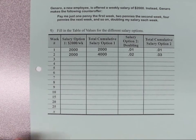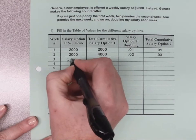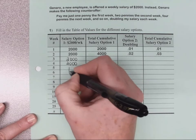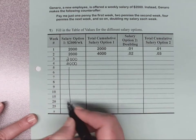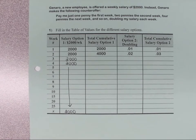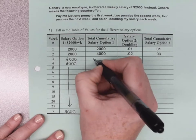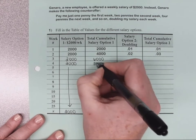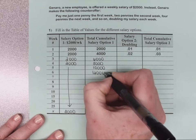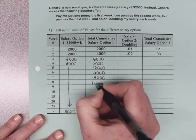So we've got 2 salary options, right? The first salary option is that we make $2,000 a week forever. Okay, so I'm just going to say it goes all the way down, right? The last one is also $2,000. But in this next column, we're figuring out cumulatively how much we would have. In other words, how much have you made that year so far? So this would be 6,000, 8,000, 10,000, and then so on and so forth. Just make sure you know that after 10 years, we start skipping.